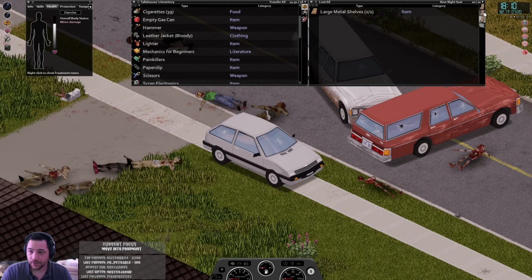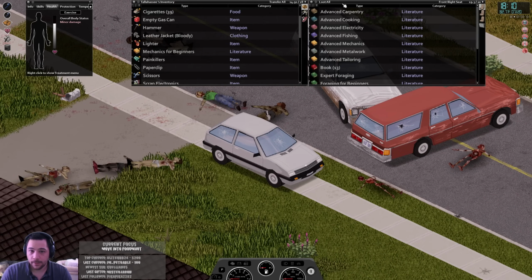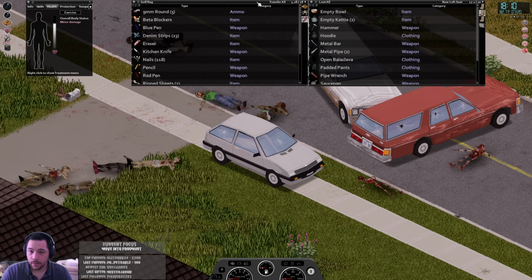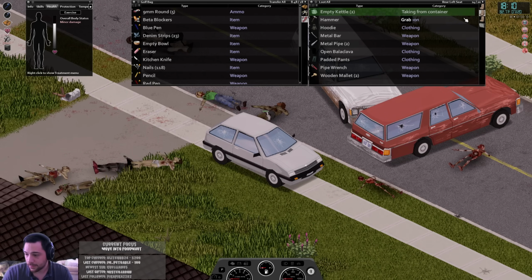So there's that shelving unit. I'm going to try to free up another one of these rear seats so I could try to move over the other shelf as well.